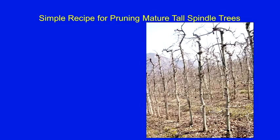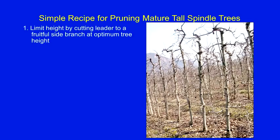Once the tree is mature, we have 3 simple rules that we use to prune this. The first is every year we limit the height of the tree by cutting to some little side branch at the optimum tree height. Now that optimum tree height is defined as 90% of the row spacing. So here you see, this all looks pretty uniform, like almost somebody cut it every year. And they did. Every year they find a place to cut it, and in this particular case, 11 feet tall. If the row spacing is 12 feet between rows, 90% of that is about 11 feet.